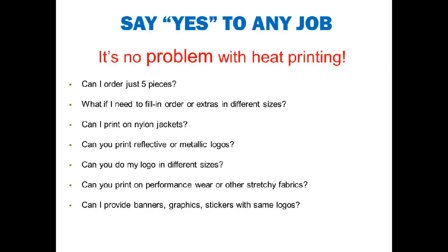Can you order only 5 pieces? Yes, you can, not a problem. And again, on the lower runs, you're going to want to charge a higher markup on that. Maybe go to a 50-60% markup on that.